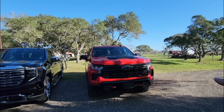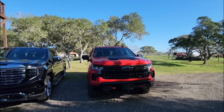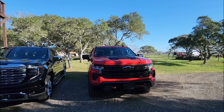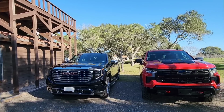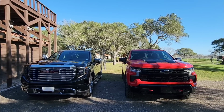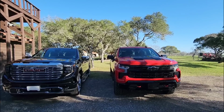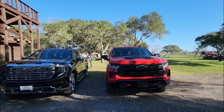This one's made to appeal to folks who are looking for that off-road rugged, take this thing almost anywhere and do almost anything with it truck, whereas this truck right here is going to be more refined for folks who might want to do work one day and then the next day take their spouse out on a date. And I think they've accomplished that well. I think the two brands have done a really good job distinguishing themselves in the market.